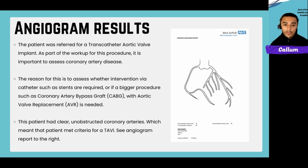Obviously, they often combine in patients' treatment pathways to make sure that the best outcomes are achieved for the patient. So as a workup for a TAVI, the patient will need an angiogram to make sure that all of the coronary arteries are unobstructed before they intervene on the valve.